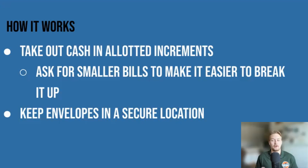If I was paid bi-weekly, I would pick it up bi-weekly. There's no real rhyme or reason to that. I just think it makes the most logical sense. When you do go and pick up your money from the bank, your cash, be sure to get smaller bills to make it easier to break up your allotted funds.